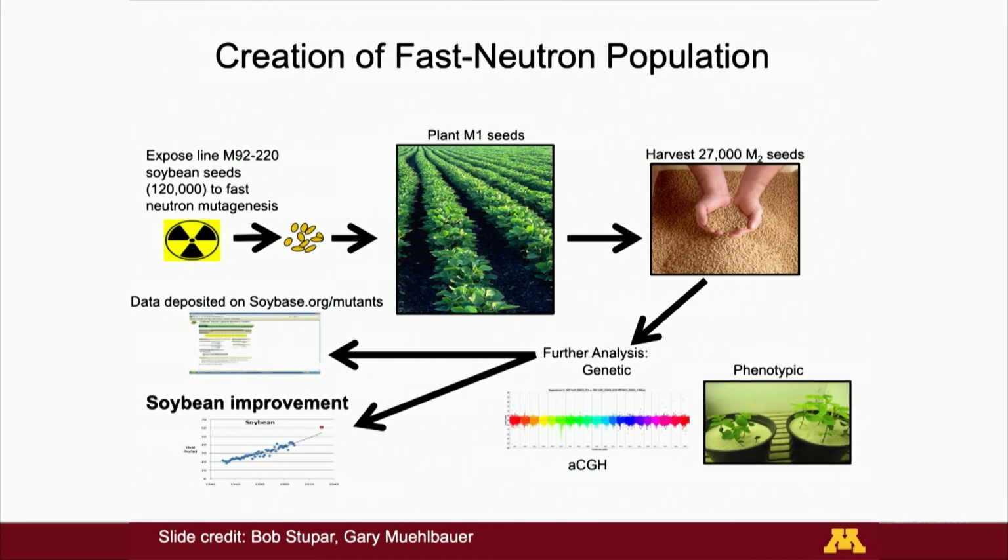Mutation just means a change in DNA sequence that results in a change in plant phenotype. And these can occur in nature, they can occur in a laboratory, or they can be targeted, like I'll talk about in a minute here. So here's an example of a mutation population created here by some of my colleagues here in Minnesota.